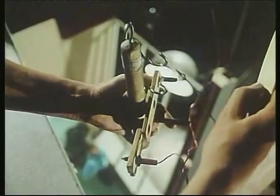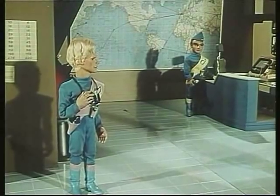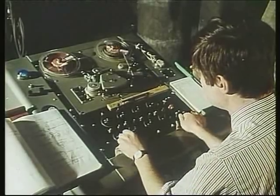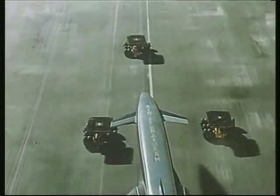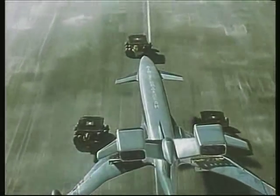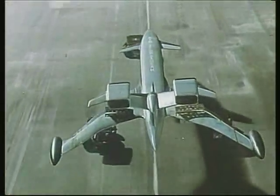On the TV screen, the program will be in black and white. But on Parade, for the first time ever on the cinema screen, you see in color an exclusive presentation of Thunderbirds, the space age story of tomorrow. And don't forget, it's all done with marbles.